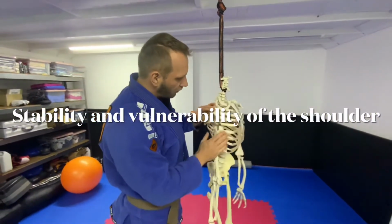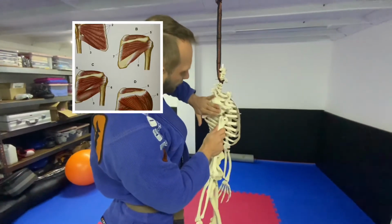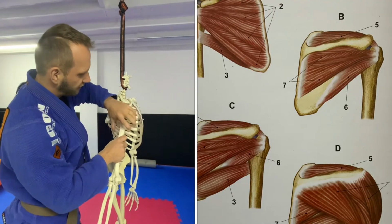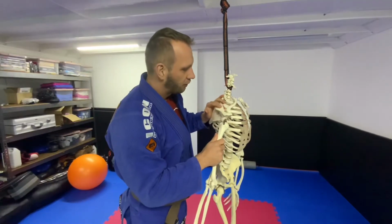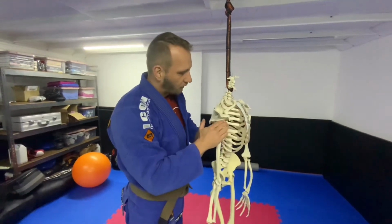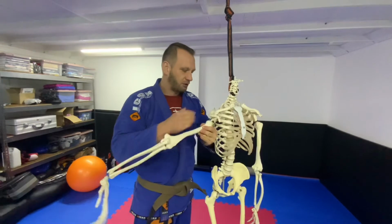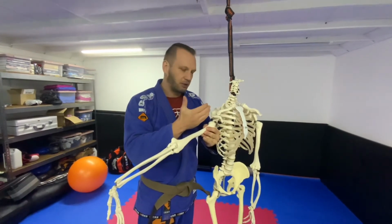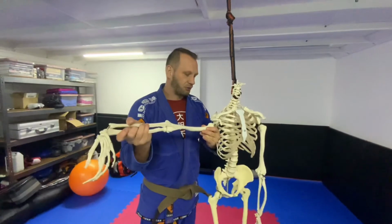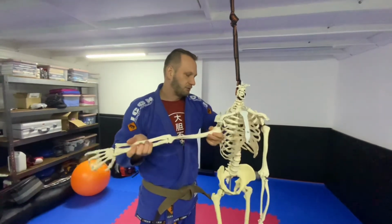As you can see, to increase stability of that joint, you have different muscles. You've got rotator cuff muscles on your scapula here, muscles here, muscles from underneath. This holds the joint in place and stabilizes it. Some of them are external rotators of the shoulder, but the shoulder is most vulnerable at 90 degrees of abduction, and those muscles will not activate properly and will not stabilize it. So this position is probably the weakest point of the shoulder, and that's why when you do Kimura, Americana or omoplata, this causes all sorts of injuries.